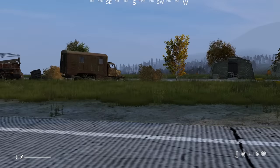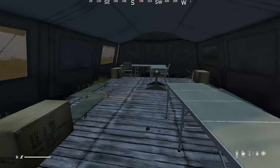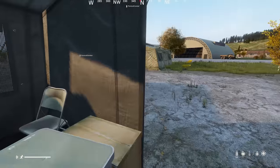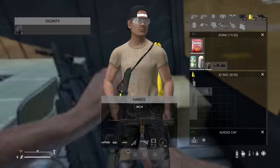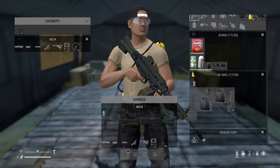Let you know if there's someone here. Well, you'll hear a scream. Good start, we've got an optic for a gun. Good start. Oh, mate, okay. Yeah, I'll take that.